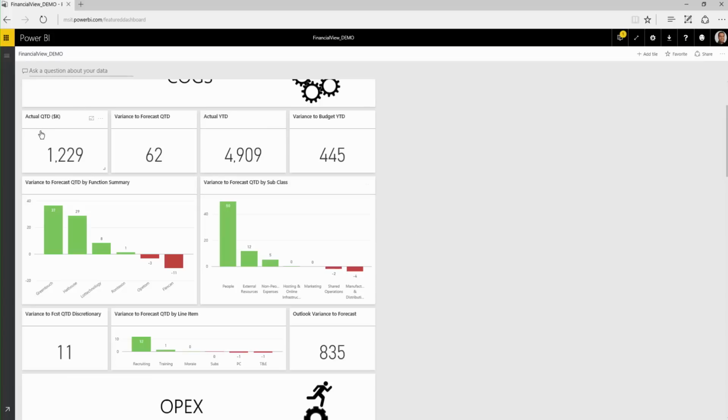So two views were important to the customer here. One was quarter to date and year to date. So we see the quarter to date actuals and variance and year to date actuals and variance. And the quarter to date variance was blown out into further detail based on the organization hierarchy. Hey, who is spending that money? This is expense, by the way. And what are they spending on? What kind of spend is it? That's the account hierarchy. And then there was a specific focus on discretionary spend.